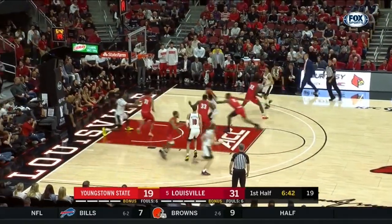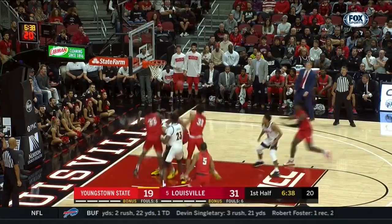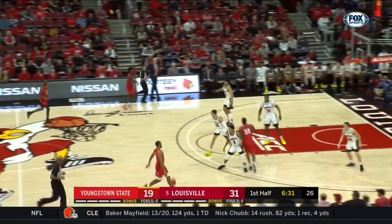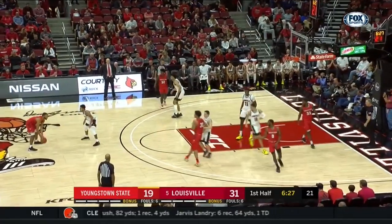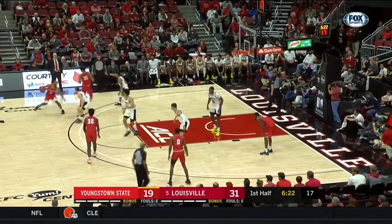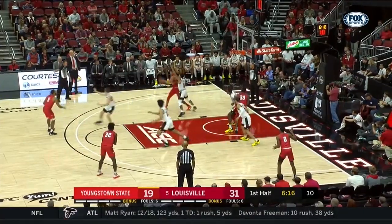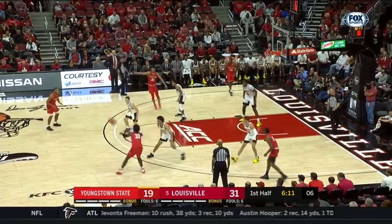Just sort of hanging around here in the first half. Kimble did not get the bounce. Enoch did not get the bounce into the corner and it was retrieved by the Penguins as Covington ran it down. Tom, hanging around is a good description of what Youngstown State has been doing. They are 0-7 in their historical matchups against the ACC. They last played at Pittsburgh in 2018 and lost 69-53.